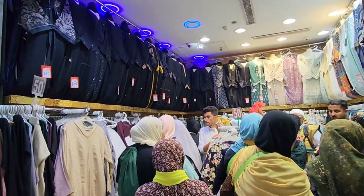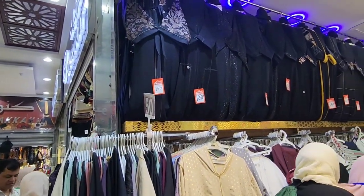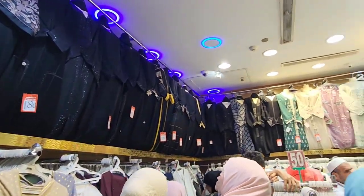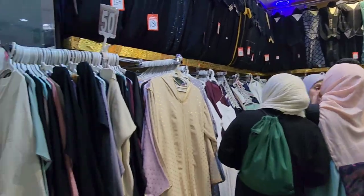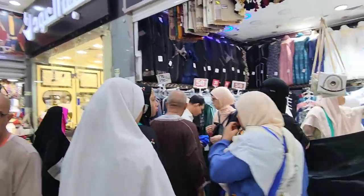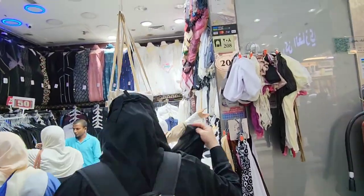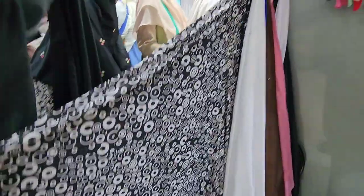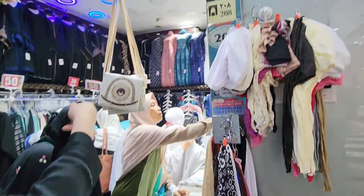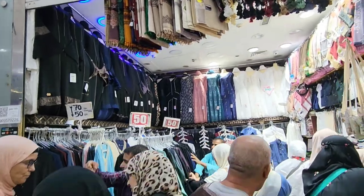And over here they have some fancy abaya that are starting from 150 and 180 and 120. Seems they have a lot of women's dresses over here. Scarves for the prayer. And we also have abaya starting 50 riyal.